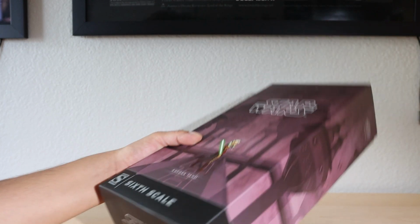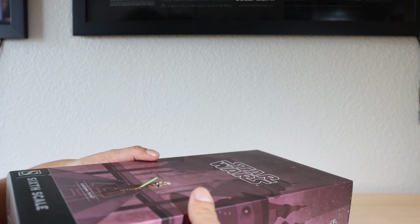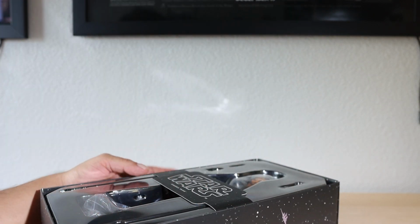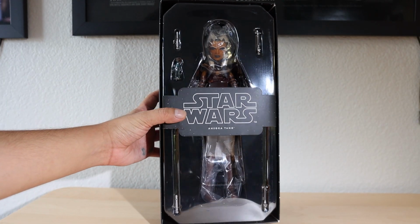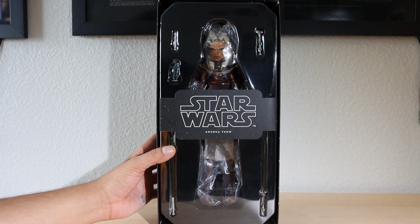Like I said, I'm just excited. The box gets me excited. I'm loving it. I love Ahsoka. Alright, let's get hyped into this. This is incredible. This will be going into my Moducase display on the lower shelf. Once you open it, bang, there you go. Star Wars Ahsoka Tano with the figure right there.